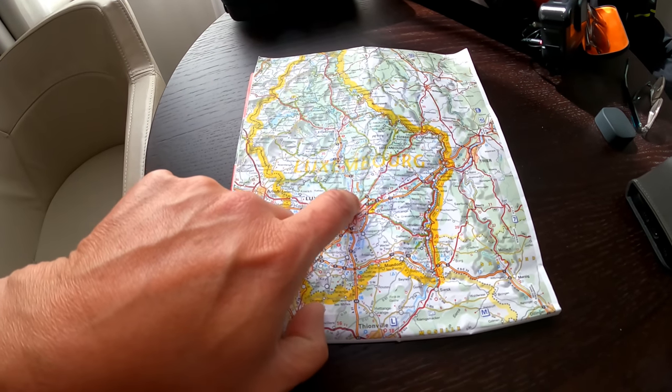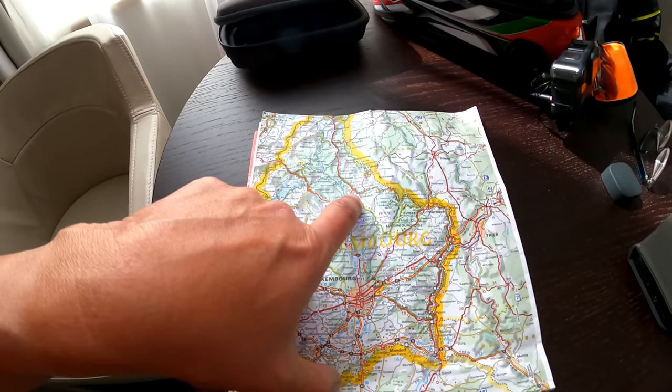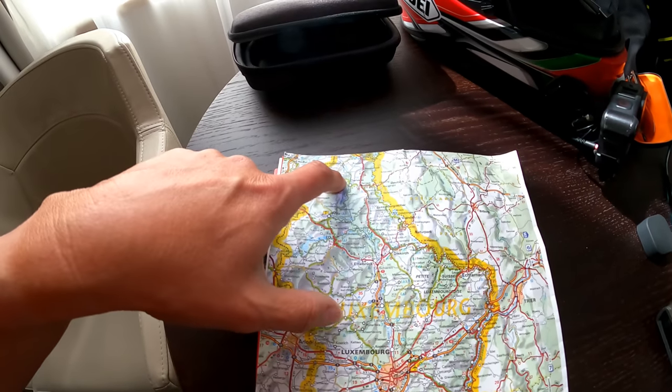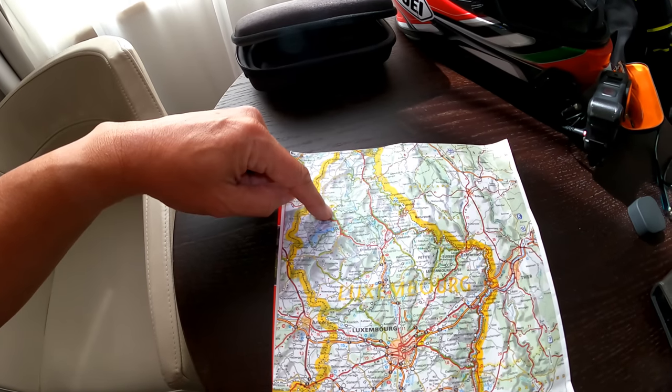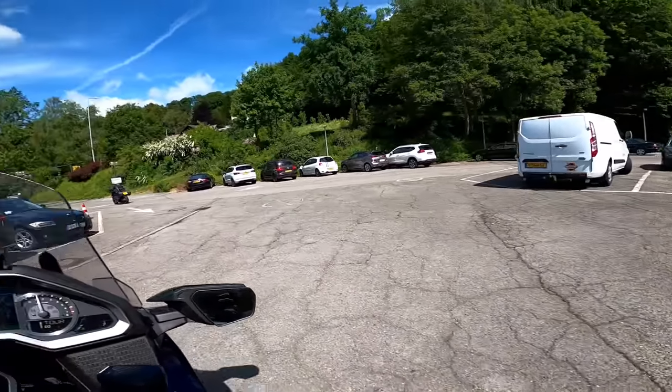We're riding up this green tinged road up towards Ducati, which is where we went yesterday actually, but on a slightly different road, coming up this way up to Clairvaux for lunch, and then we're going to be coming down to Wiltz, which is where we're staying at the end of the day. So that's the plan today. Not too big miles, quite an easy day on the bike, and should be great. So let's go.